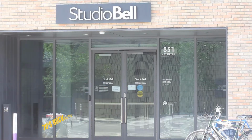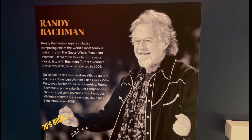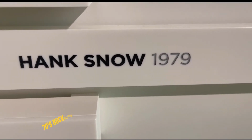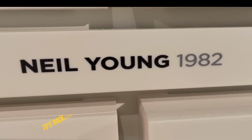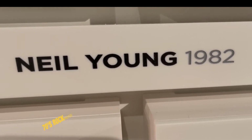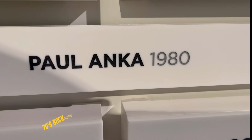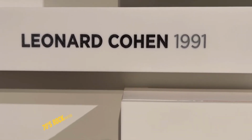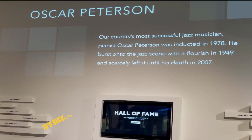As I said before, the Canadian Music Centre is home of the Canadian Music Hall of Fame. So there are exhibits that include Joni Mitchell, Randy Bachman, Hank Snow, Celine Dion, Neil Young, Paul Anka, Leonard Cohen, Rush, and jazz legend Oscar Peterson.